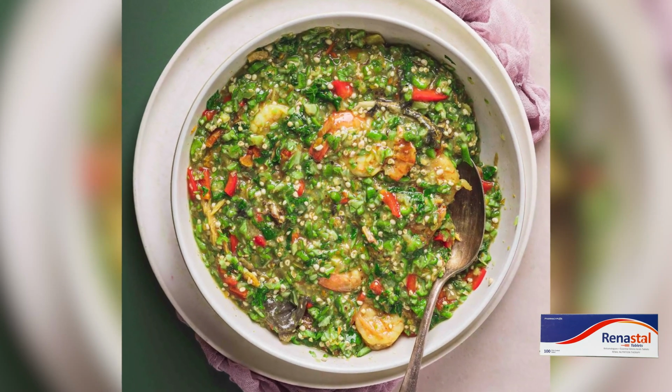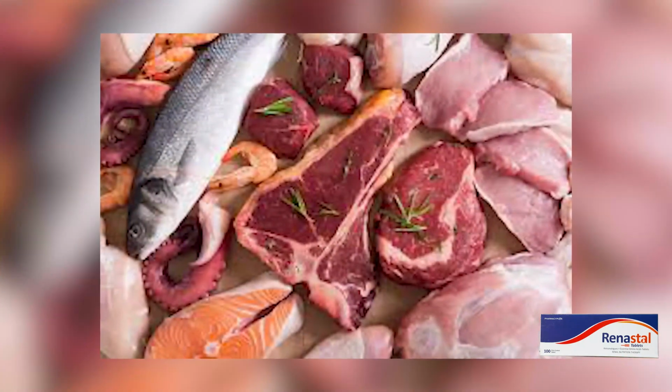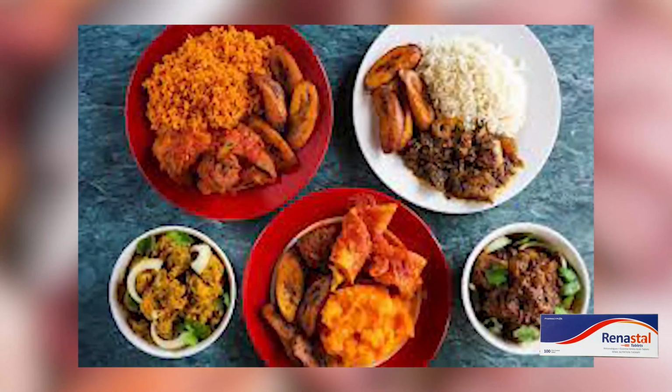Okra is rich in nutrients and helps reduce acid levels, making it delicious and kidney friendly. Of course, while adding these kidney friendly meals to your diet, it's equally important to cut back on others that worsen metabolic acidosis, specifically animal based proteins like meat, poultry, fish, which are a huge part of Nigerian cuisine. These meals tend to increase more acid in your body, which is not advisable for anyone living with chronic kidney disease. But not to worry, you don't need to eliminate them completely.